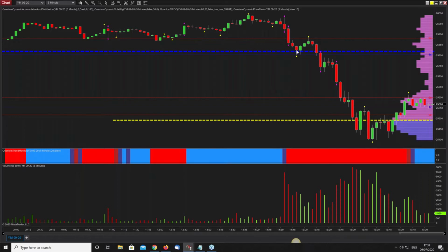But what I really want to show you is if you perhaps missed the first move, perhaps you thought it was a bit too close for comfort in this congestion phase, you didn't want to get in on a volatility trigger, that's absolutely fine, perfectly fine. We then get this move lower. We get a strong platform of support coming into play here on this blue dashed line.